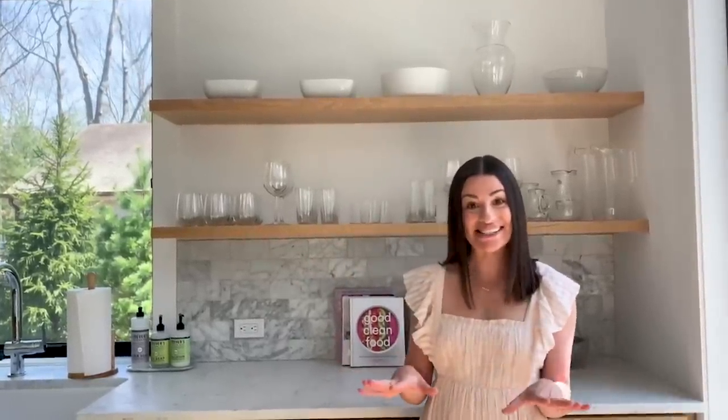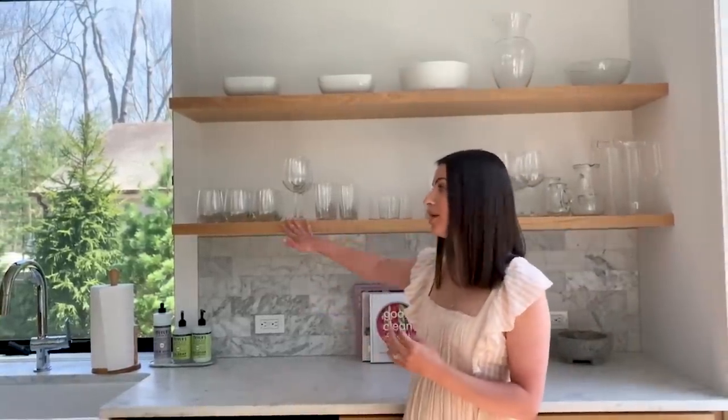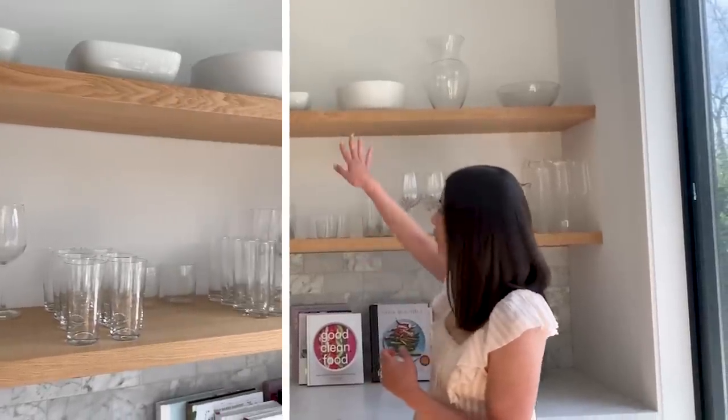So here we are in my kitchen. So we just moved and I haven't gotten into a lot of the pantries and the cabinets and done all of my crazy organizations that I usually like to do. But the first thing that I really loved about this kitchen that I really wanted was the display of all of the cups and glasses and bowls.